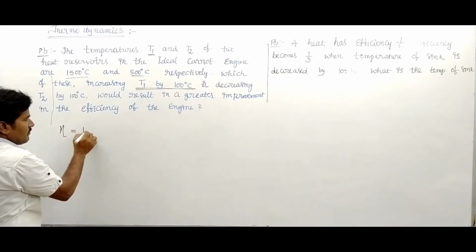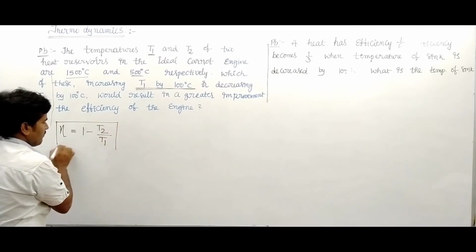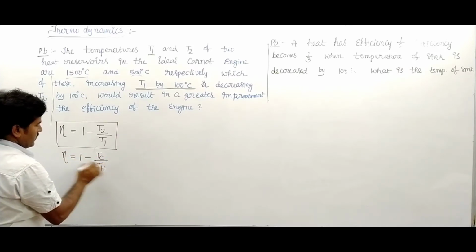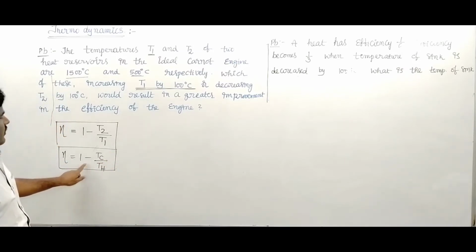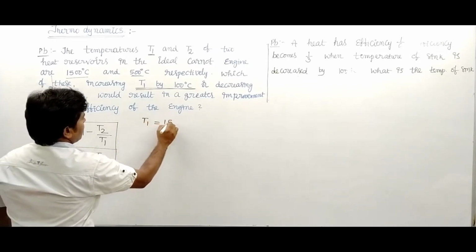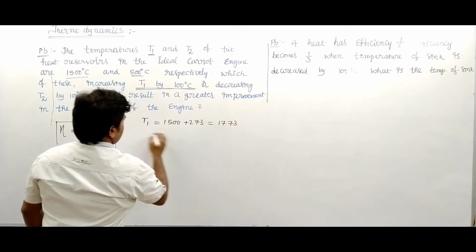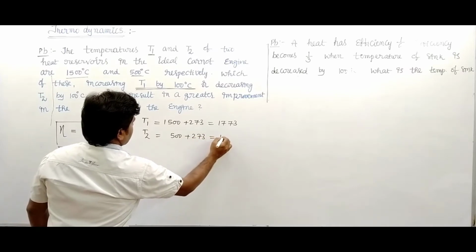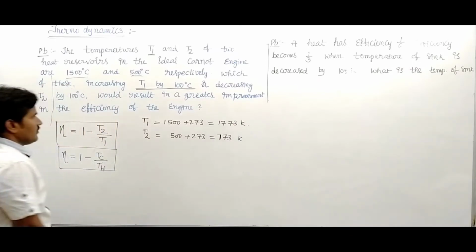So you know that efficiency eta equals 1 minus T2 upon T1, otherwise eta equals 1 minus T cold upon T hot. This is the relation. Compulsorily, T1 and T2 must be in Kelvin. T1 becomes 1500 plus 273, which is 1773, and T2 becomes 500 plus 273, which is 773 Kelvin. These are the T1 and T2 values.